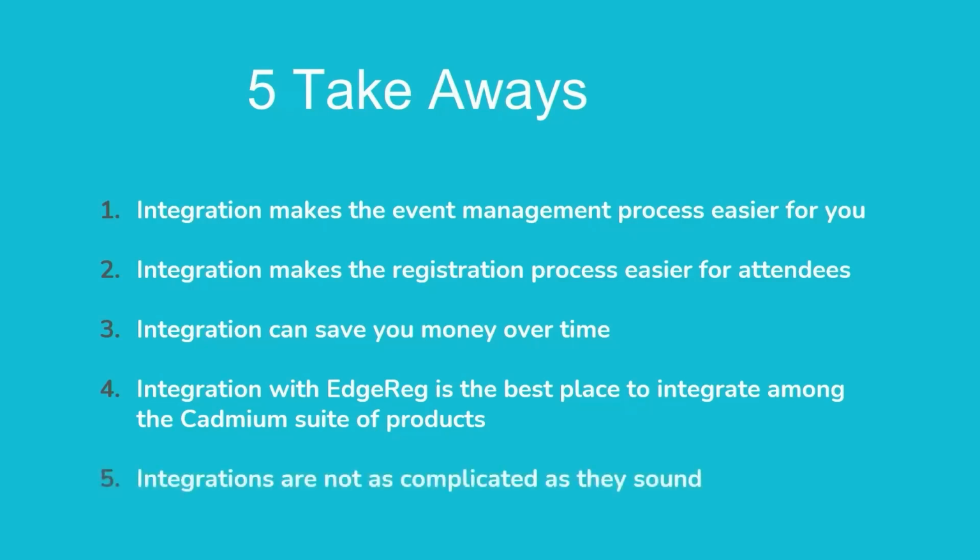And then finally, integrations are not as complicated as they sound. They're not off-the-shelf, push-a-button easy, but sometimes people worry that it's really complicated, especially for some types of AMSs. It's not that complicated. It's not push-a-button easy, but it's not as complicated as it sounds. They're very doable.